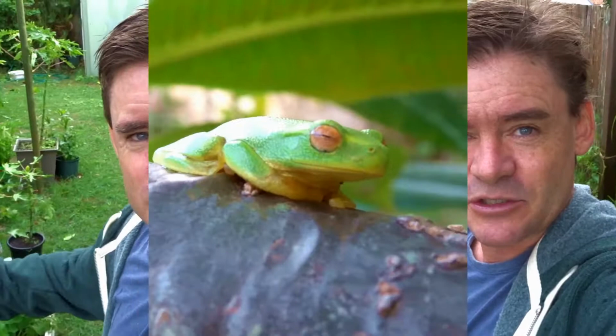Now, also frogs, they love to come in the garden. If you've got spots for them around, little ponds and things, little areas where they can hide out, green tree frogs, little brown frogs that live in the garden, they'll clean up a lot of the pests as well.